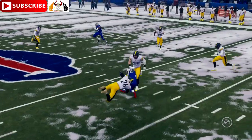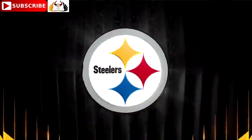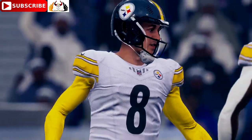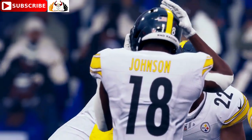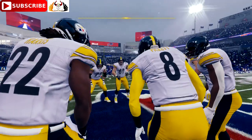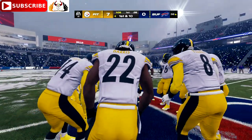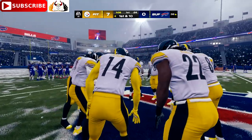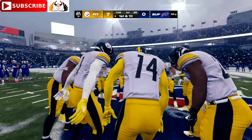And, of course, Charles, that follows drive number 1 where they had the INT. Makes you wonder what's going on with this team because a lot of times we can attribute it to nerves, but maybe it's a lack of focus. Maybe it is the preparation for the game. Maybe they just came in a little lackadaisical because that's just not looking good at all. That's just not the football that we came here to see.